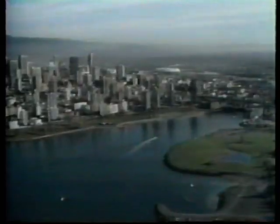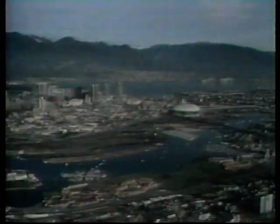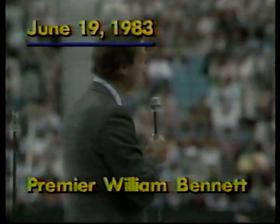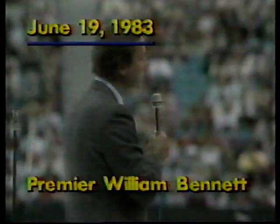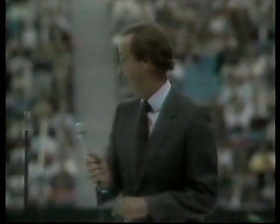And today, Premier Bennett had waited for the official opening ceremonies. And now it is my proud privilege to declare this stadium officially open. Thank you.